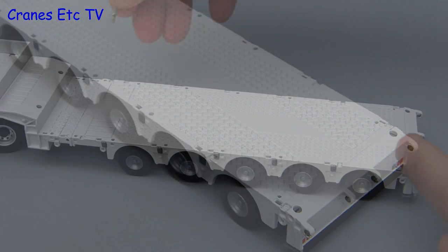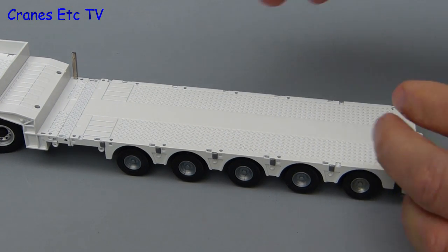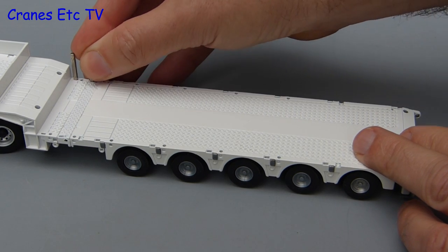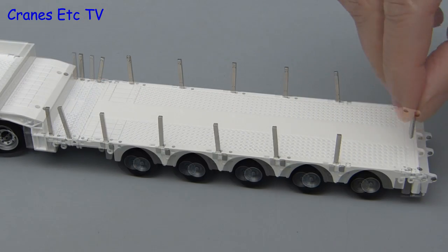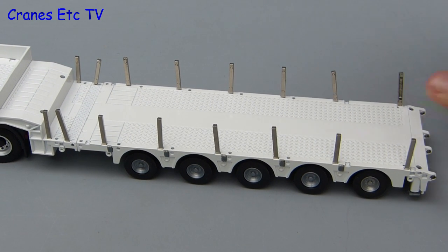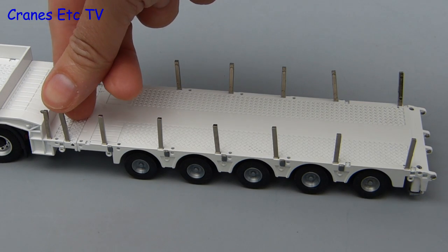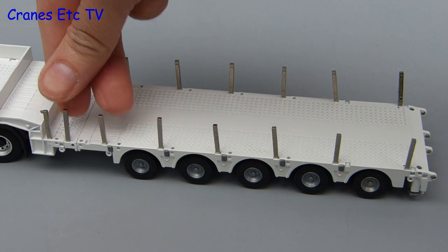Yet another option that's available is to fit some optional deck posts. These are metal and they fit into preformed holes on the deck. It is quite a useful feature, but the only issue is that it can be quite hard to get all of the deck posts to actually stand up straight. So if you find that some have had a bit too much wine, you just need to help them stand up straight.